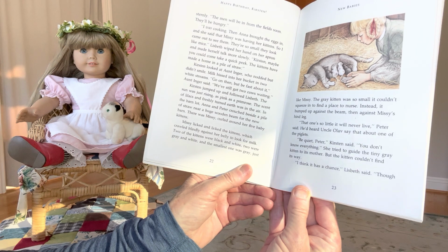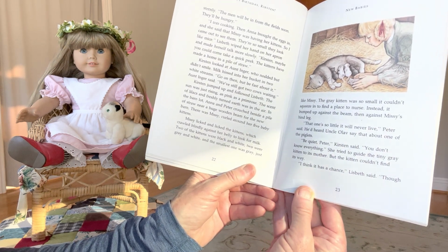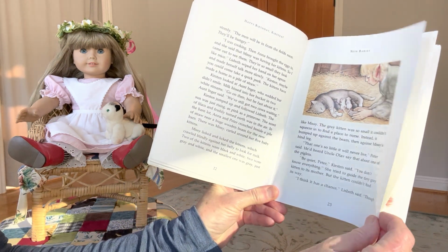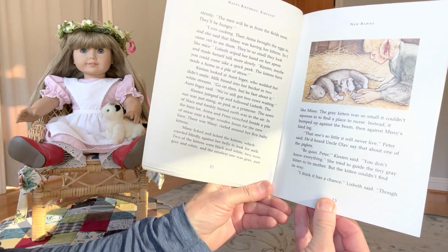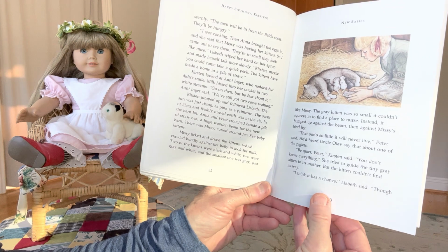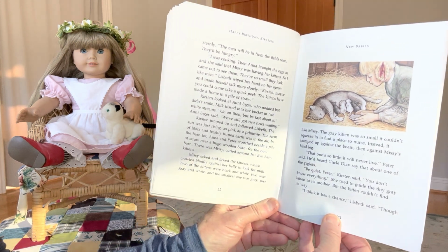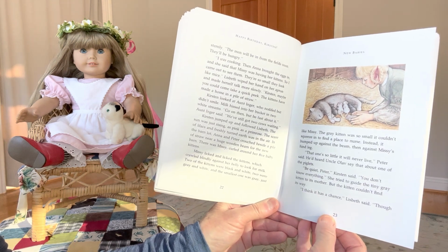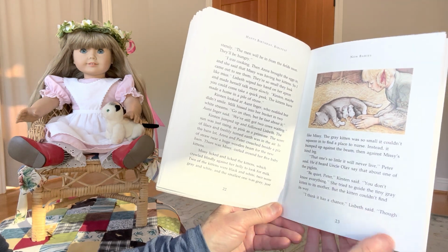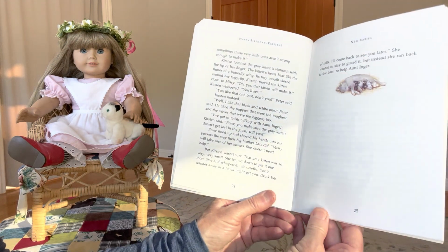The gray kitten was so small it couldn't squeeze in to find a place to nurse. Instead, it bumped up against the beam, then against Missy's hind leg. "That one's so little it'll never live," Peter said. He'd heard Uncle Olaf say that about one of the piglets. "Be quiet, Peter," Kirsten said. "You don't know everything." She tried to guide the tiny gray kitten to its mother, but the kitten couldn't find its way. "I think it has a chance," Elizabeth said, "though sometimes those very little ones aren't strong enough to make it."